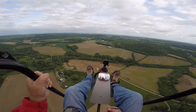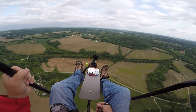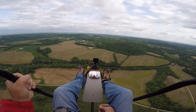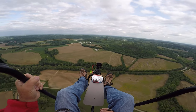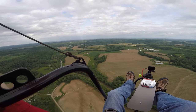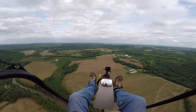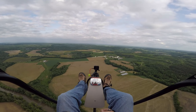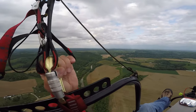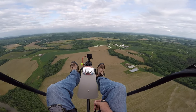About 5,300 RPM. Like 800 feet, 27 miles an hour. Over in the West Lafayette area. Just see the sun peeking out in a few areas. We might get up here in these clouds. David's right back behind me, on the left.